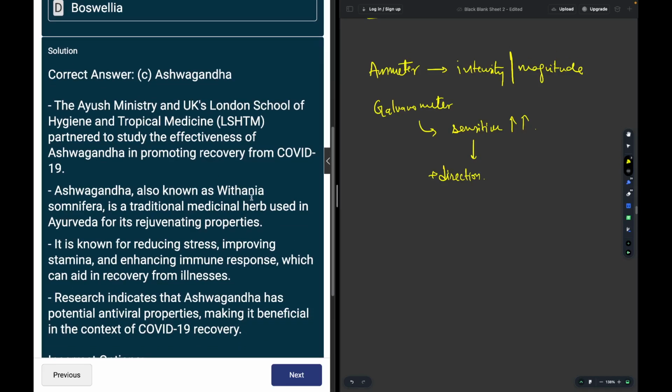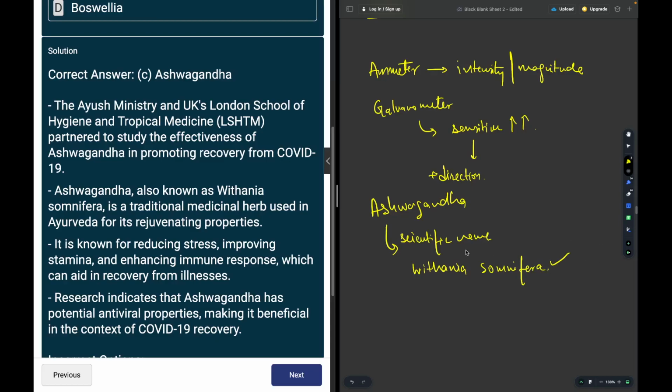Ashwagandha has a scientific name, and the scientific name is Withania somnifera. Okay, if you can remember it, do remember it. Okay, moving on.